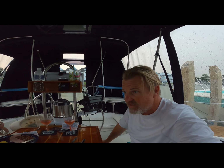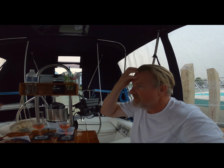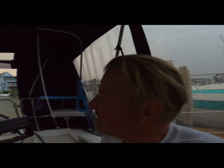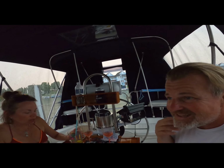To Black River just in time. There's a thunderstorm rolling through. It came up fast too. As you can see, got all the sides up, which is another episode. We need to talk about the sides. We haven't really talked about that yet, but we will get into that detail.